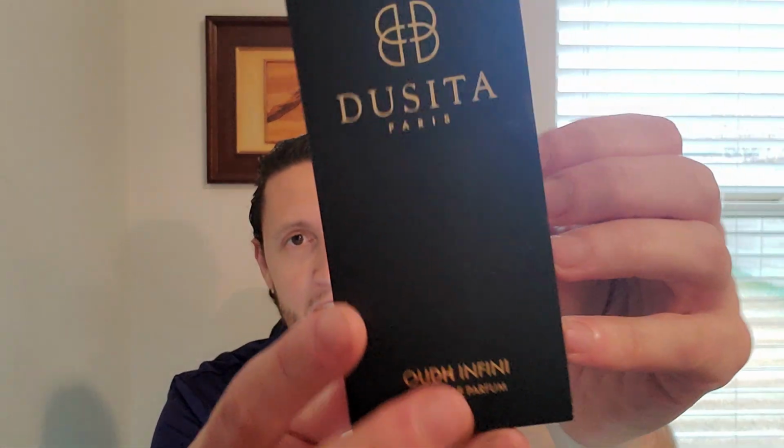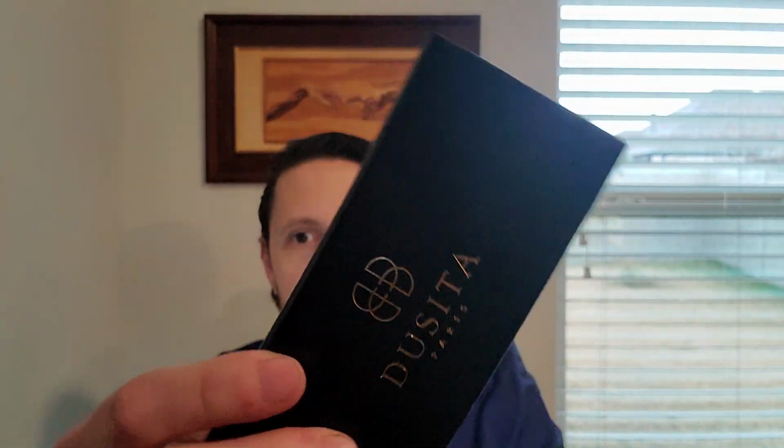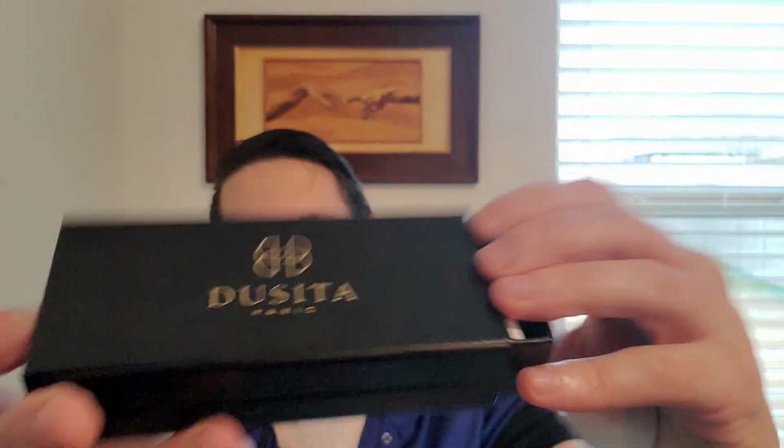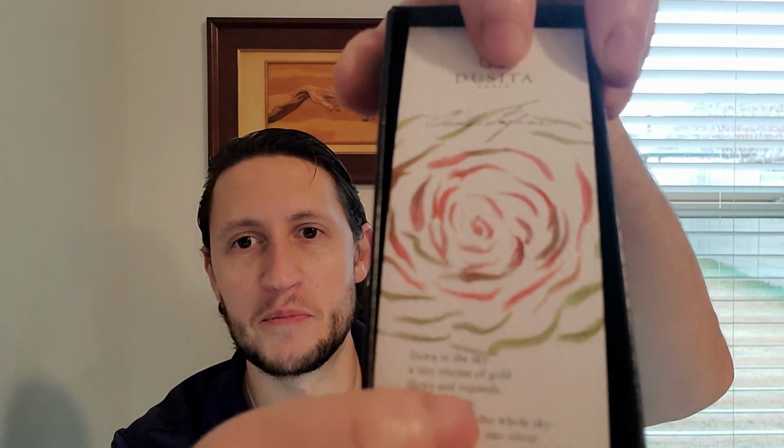Now, before we get into it, I want to do scent of the day. I am on an oud kick, as you can see. This is Diptyque Oud Infini, and this is only a 7.5 ml decant. It comes like this in this beautiful packaging. This is a very expensive fragrance, hence why I did not spring for the full bottle.